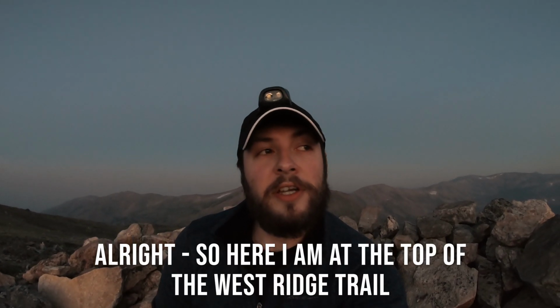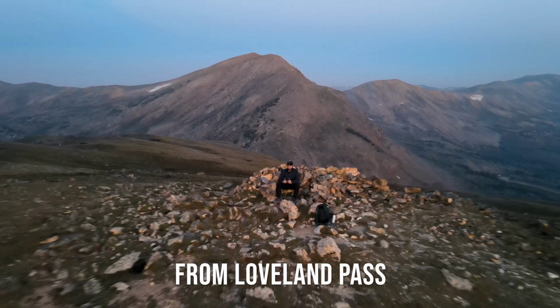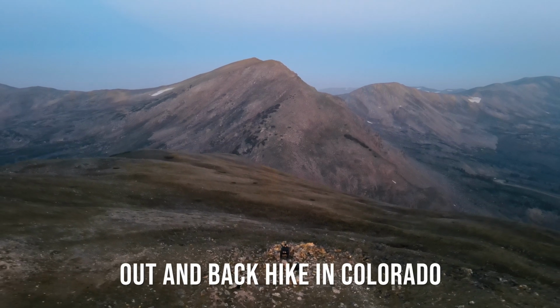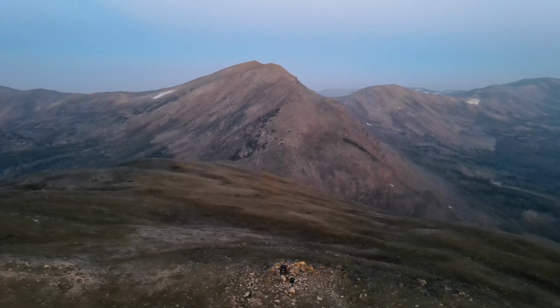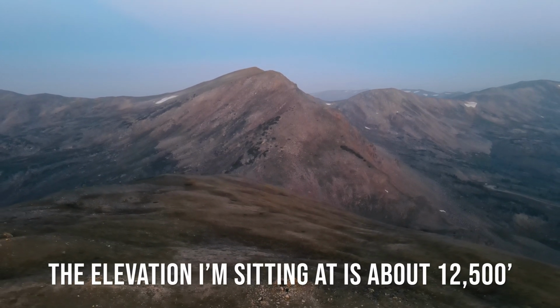Alright, so here I am at the top of the West Ridge Trail from Loveland Pass. It's about a 2.8 mile out and back hike in Colorado, part of the Continental Divide Trail. The elevation I'm sitting at right now is about 12,500 feet.